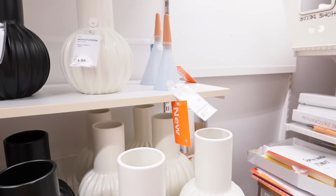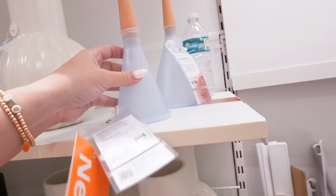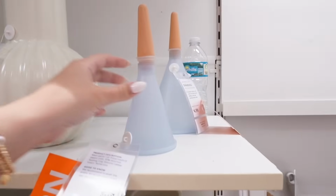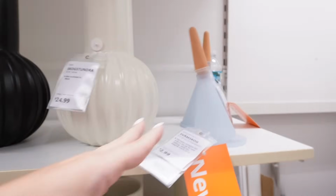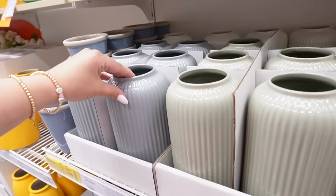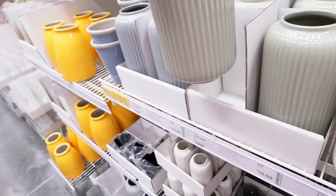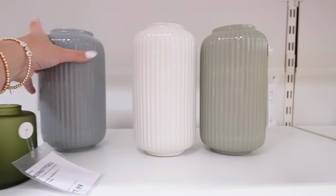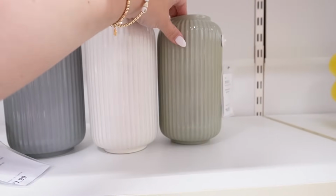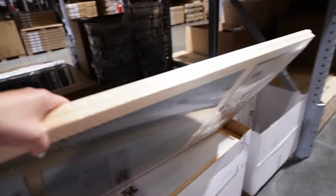Okay, this is new. What is this? Self-watering insert. This looks wildly inappropriate. Next, I also really like these. It comes in a dusty blue color and then a really pretty light sage green. And then it also comes in the cream. Here are the three colors right here. These are very nice.